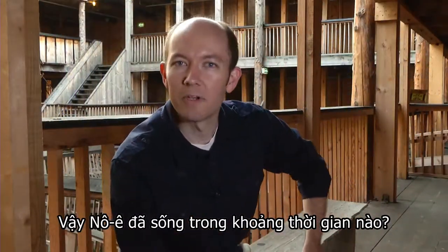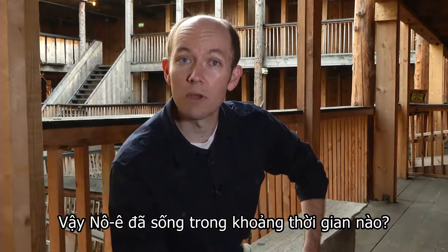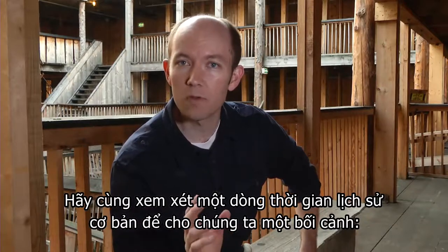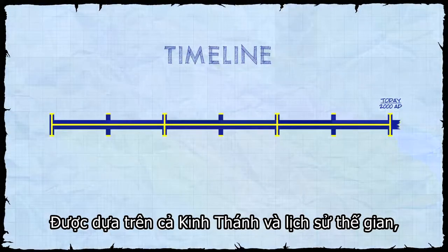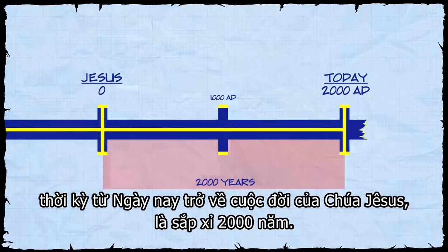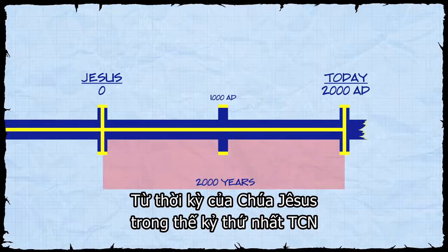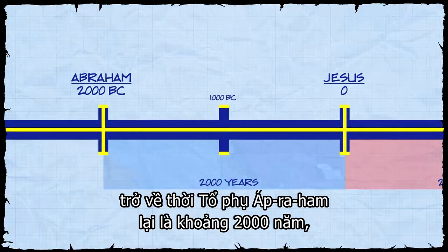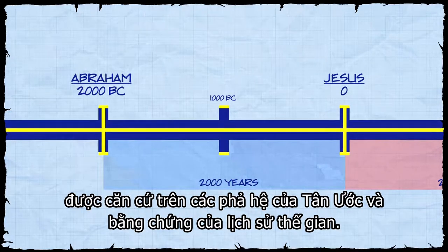So in what time period did Noah live? Well, let's consider a basic historical timeline to give us a context. Based on both biblical and secular history, the time from today back to the life of Jesus is approximately 2,000 years. From the time of Jesus in the first century AD back to the patriarch Abraham is again about 2,000 years, based on the genealogies of the New Testament and the corroboration of secular history.